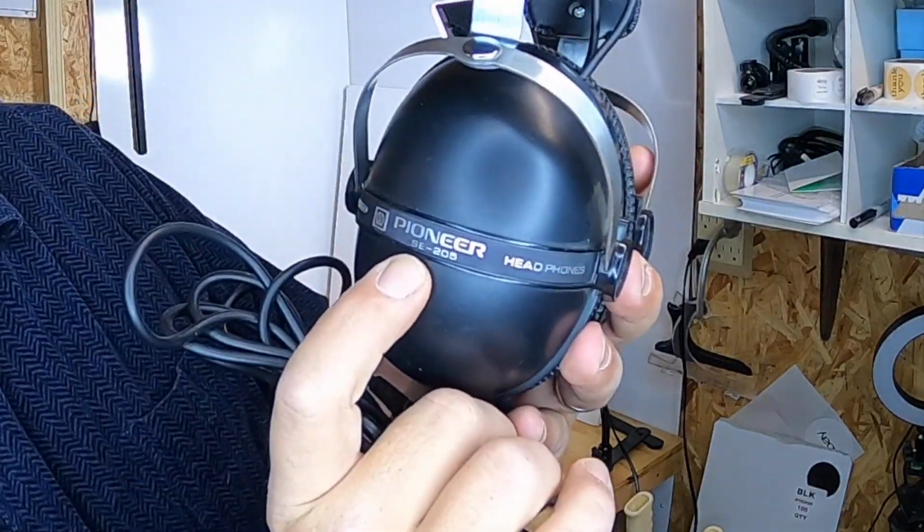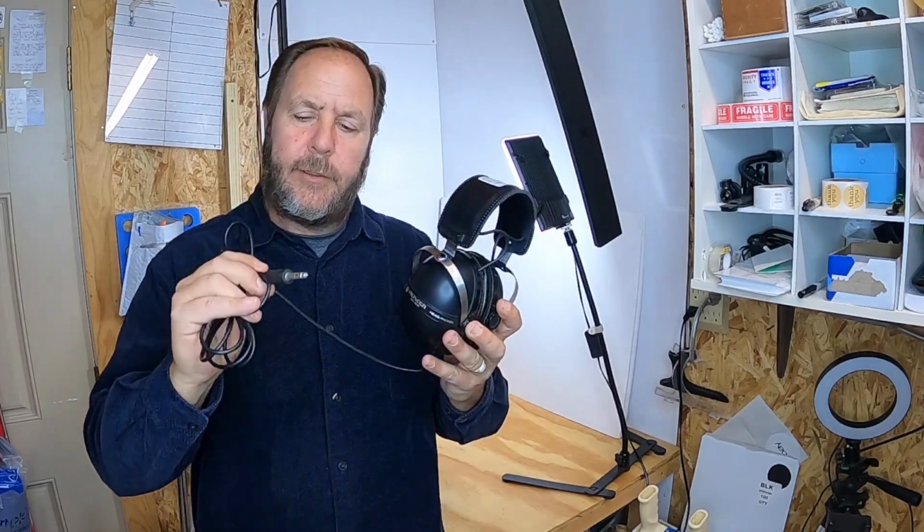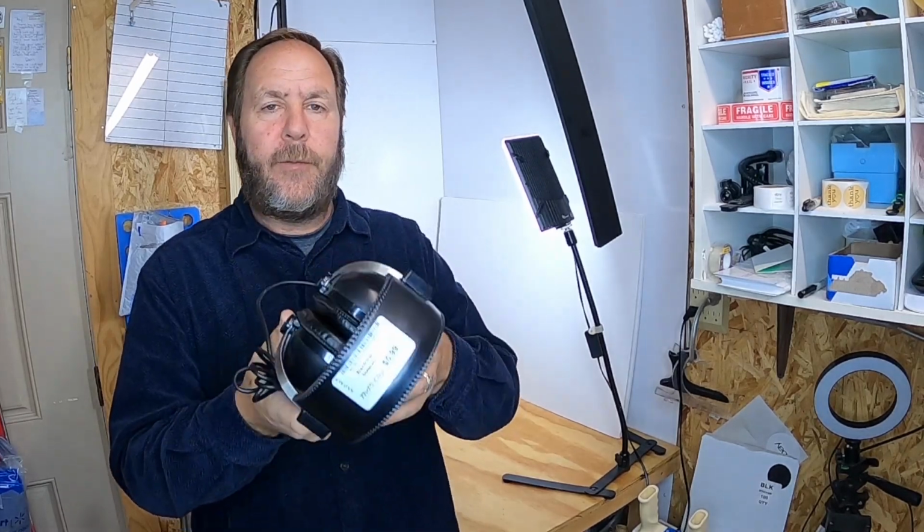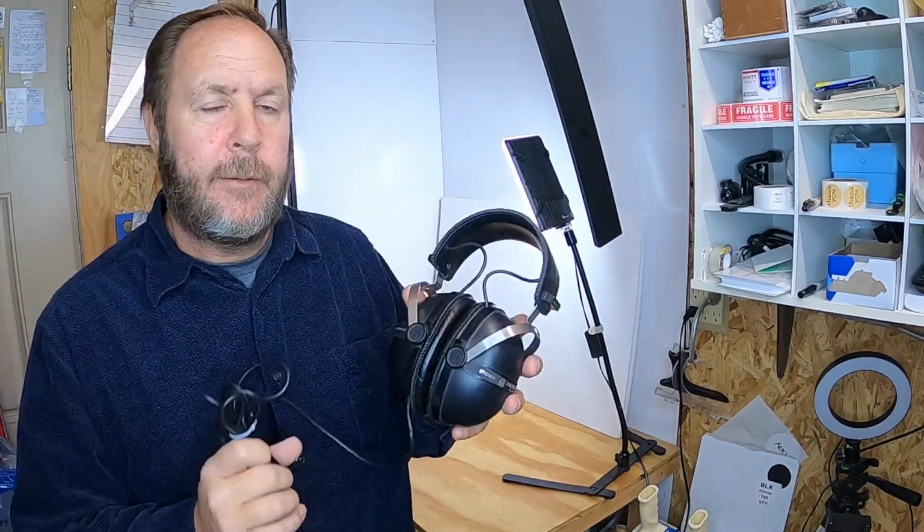All right, this other item I picked up is a set of headphones. These are Pioneer SE205s. They're an older headphone, but man, they are in excellent condition. It's got that large plug jack, but they are really good. Paid $5.99 for it, but I'm going to ask about $30 for these. These were, I want to say, late 1970s when these came out.